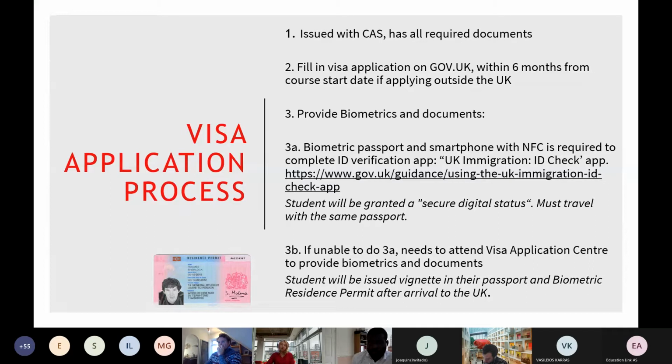Now, for the small minority of you that do not have a biometric passport or a smartphone, you may have an old passport. There is an option for you to also submit your biometrics, but you will need to attend the visa application centers, and we do have a number of them within Europe. In those centers, you will need to provide your passport and a hard copy of your documents.